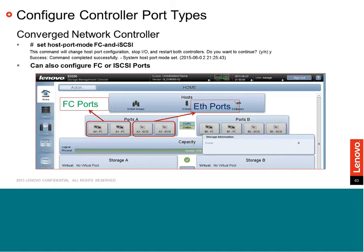So the command is not available. You cannot do it from the web interface. You have to log in via CLI and do set host port mode, Fibre Channel and iSCSI. Or you have the option to say set host port mode all Fibre Channel, or set host port mode to iSCSI only. So those are the other two options.